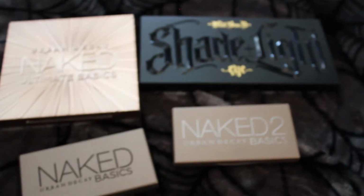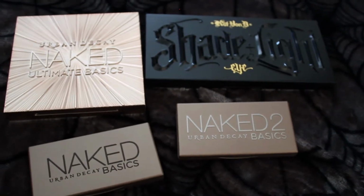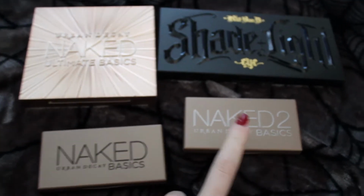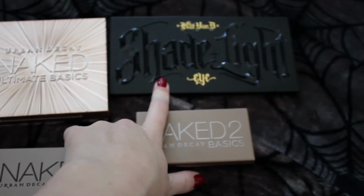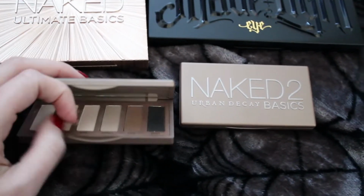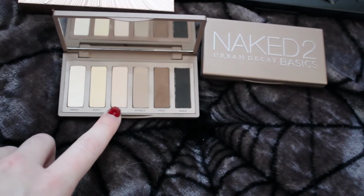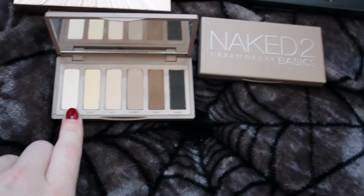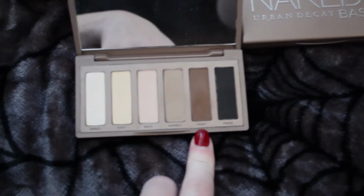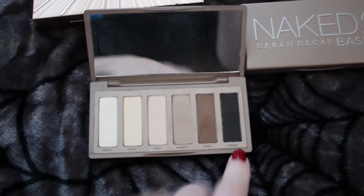Okay, so next up, these are all of my matte palettes. There we go. My matte palettes. I have the Urban Decay Naked Basics, Basics 2, Ultimate, and then Kat Von D's Shade and Light palette. Let's start with this one. This is a nice one. They have quite a few different lid shades that you can set your primer with, and then a nice transition shade, a nice one to deepen up the transition shade, and then of course a lovely matte black.